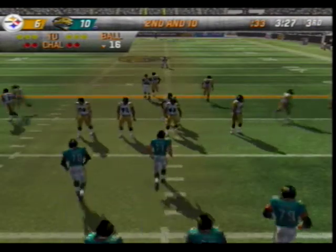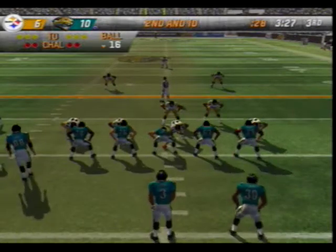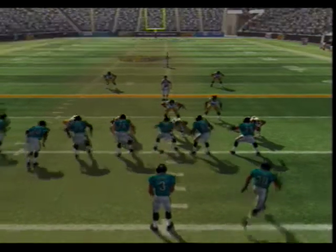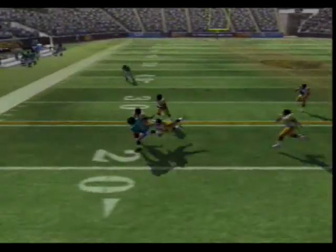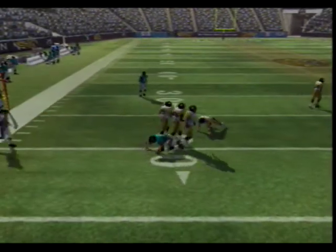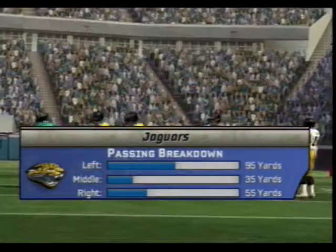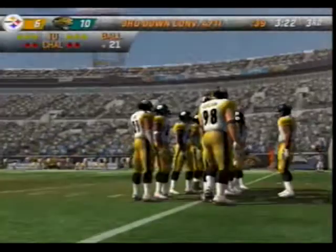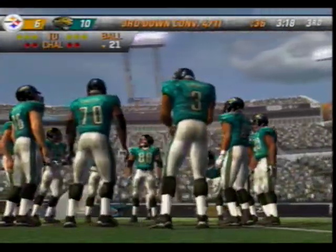Second and 10. Ball on the 16-yard line. Good football. The Steelers come out in a dime package with the throw. Number 29 comes up to make the play at the 21. He threw that one underneath the coverage. And that's exactly the thing they teach you to do. Always take what the defense gives you.